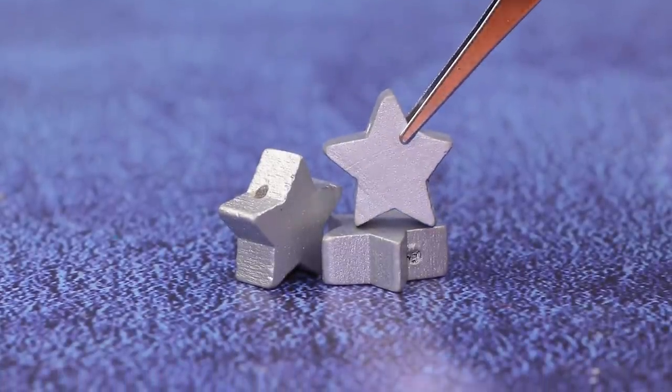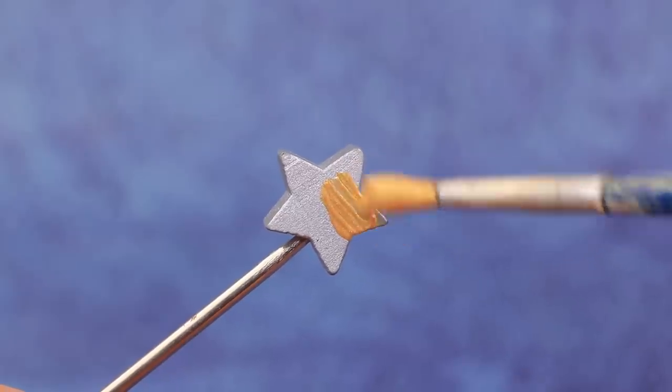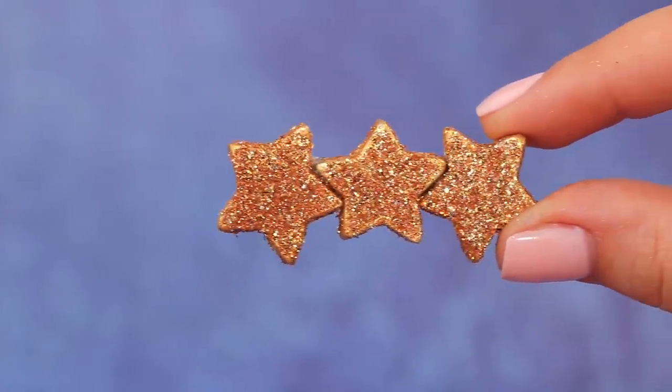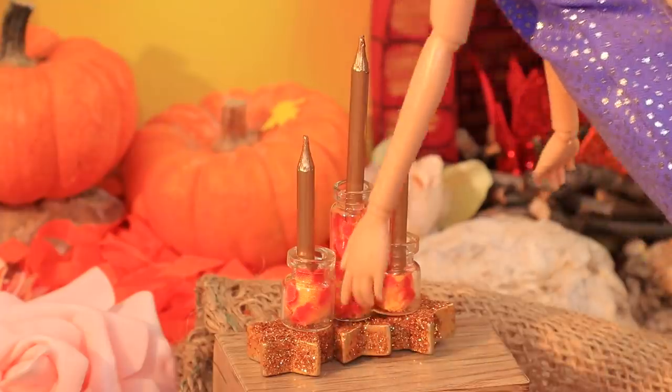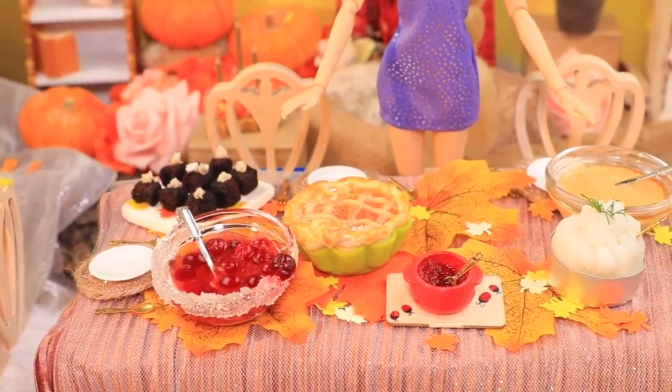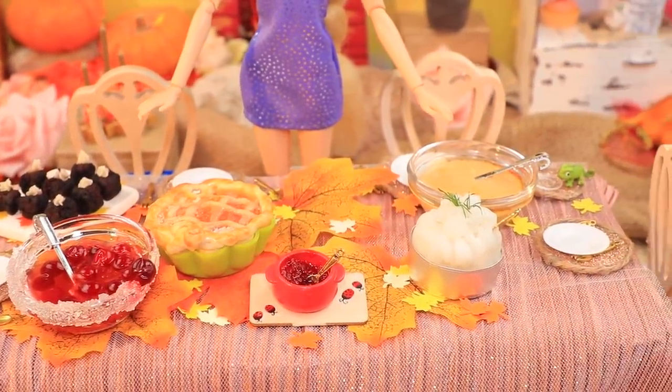Cover wooden star-shaped beads with gold acrylic paint and sprinkle them with glitter. This will be the base for our candlestick. Add bottles with candles, and it's done. Rapunzel did a great job today and cooked Thanksgiving dinner for her guests.